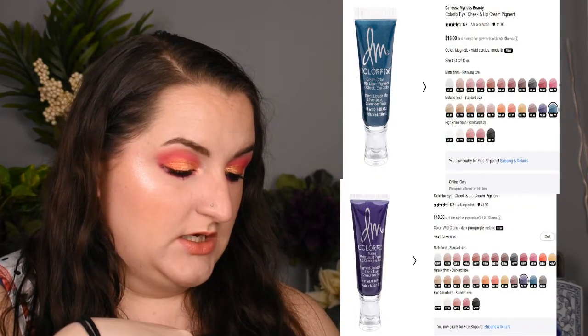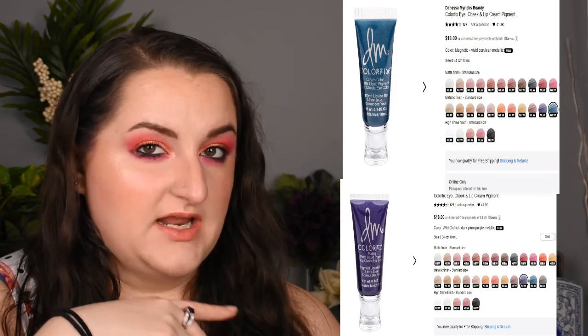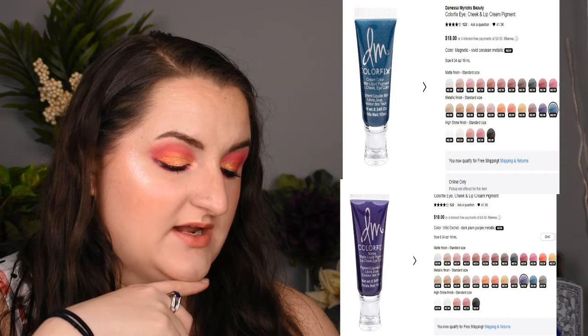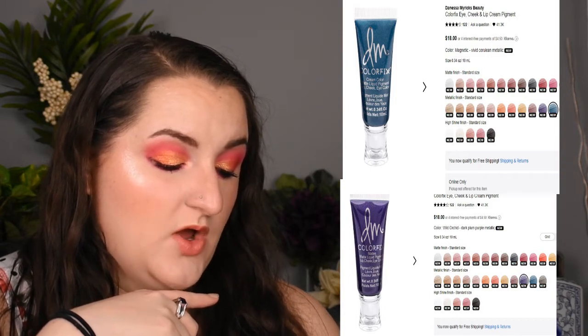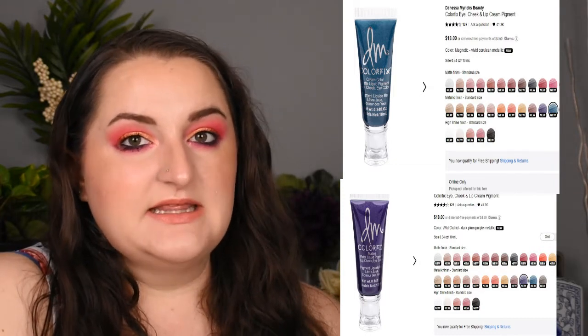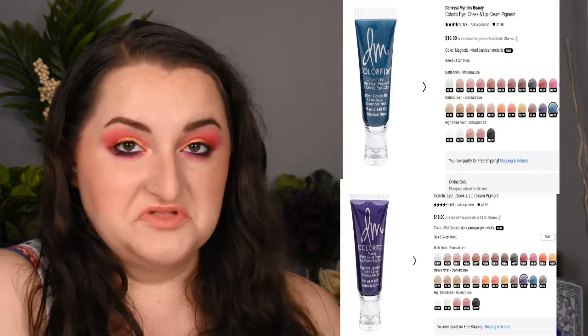So I picked out two of the Danessa Myricks Color Fix Eye, Cheek, and Lip Cream Pigments. One in Magnetic and then one in, what's this other shade? Wild Orchid. I think these are really pretty, and I would definitely be interested to try something from Danessa Myricks. They're $18 though, and I think that's pretty expensive for what you're getting in that specific product. So I'm going to go ahead and take them out of my cart, but at some point in the future I may end up picking one up just to give it a try.